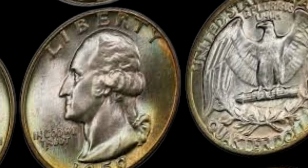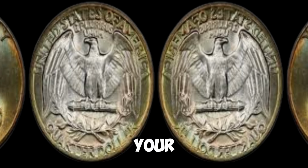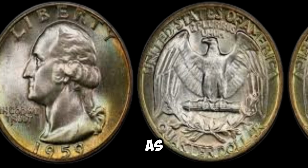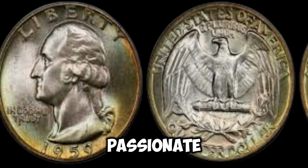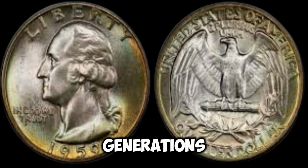If you're lucky enough to own a 1959 Washington quarter dollar coin that is worth $1.5 million, congratulations! You have a truly remarkable and valuable piece of numismatic history in your collection. Just imagine the possibilities. You could hold onto it as a prized possession, sell it to a passionate collector who will cherish it, or even donate it to a museum for future generations to admire.